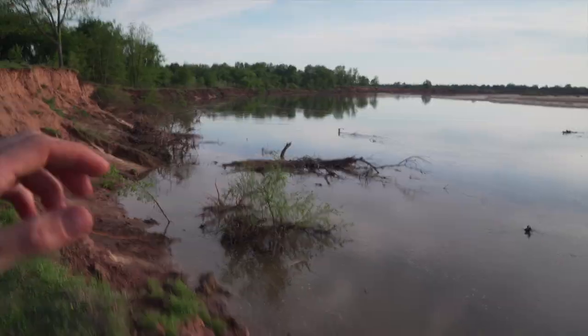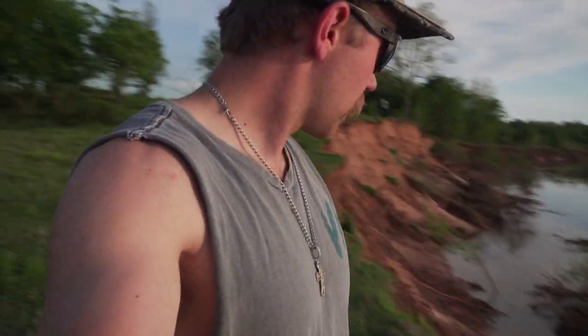Sitting here, this little powered parachute gun flying over us. I don't know what the hell that thing was. Hey, right here behind these logs would be a good spot to fish. Oh yeah, you just sling them out there.